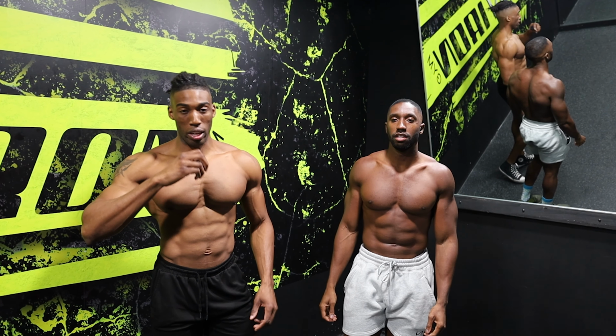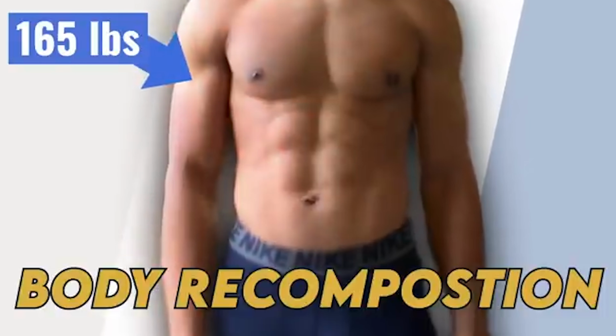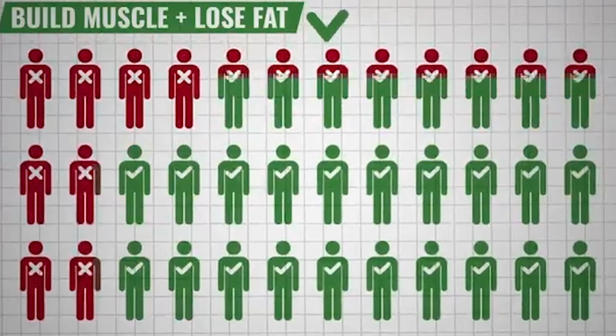Are y'all struggling to lose weight and build muscle? That's called body recomposition. The myth here is that you can't lose fat and build muscle at the same time. Most people think that body recomposition is only reserved for a small group of beginners, but that's not the truth.